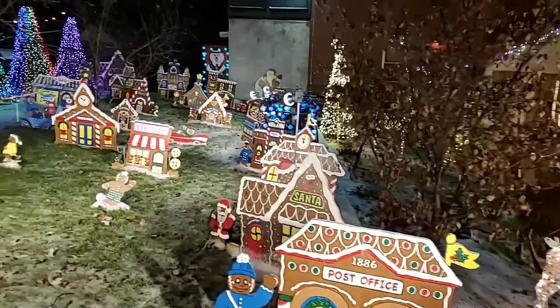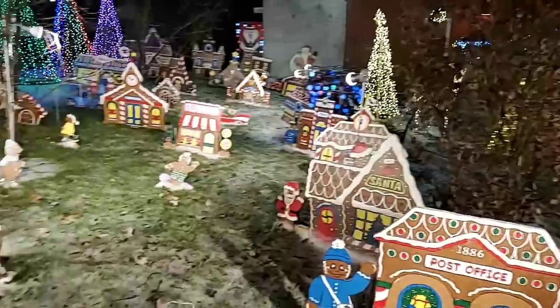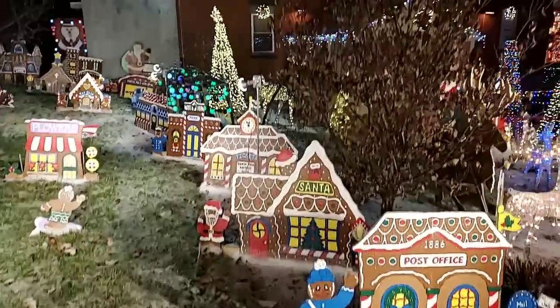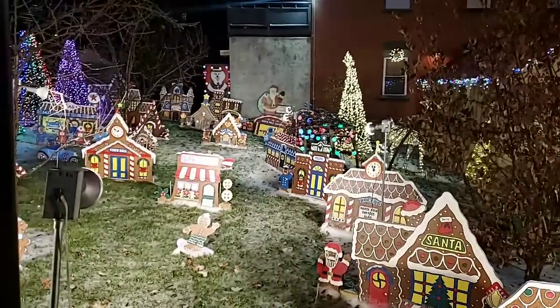But this is a nice, gorgeous scene here. All these little buildings is like a little village. It's going to be hard to show all of them, but I'll do the best I can. Got Santa's little house right there. Tickets behind that for North Pole Express. The police. I'm actually going to zoom in and show you.